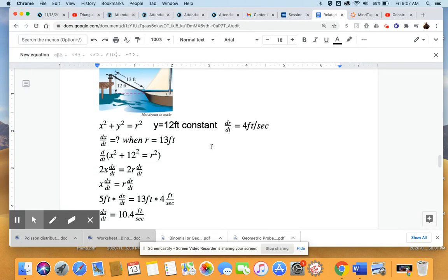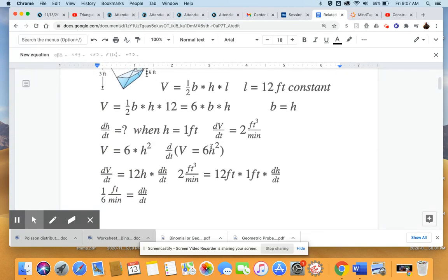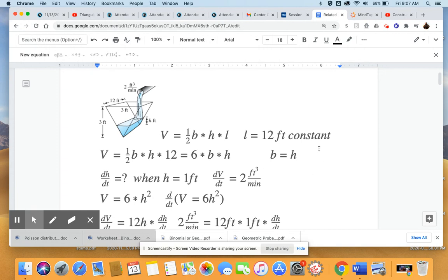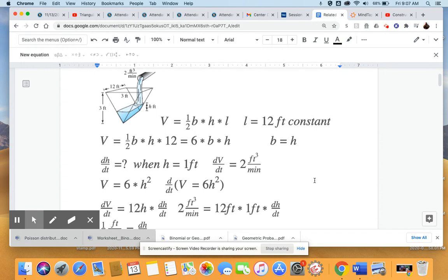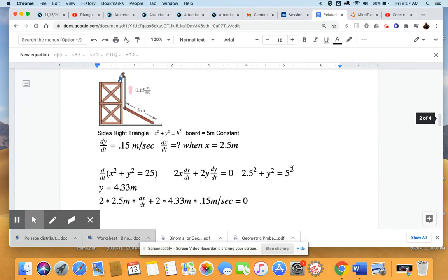And sometimes look for an equivalence like we had in this problem where we had to plug in base equals height, plug that in, and eliminate a variable. Make your derivative as easy as possible. Any simplification you can do before taking a derivative will make your life easier. So always look for some equivalence. Some of the videos I posted on previous days with the cones had equivalences that needed to be plugged in. So take your time. I hope this helps.